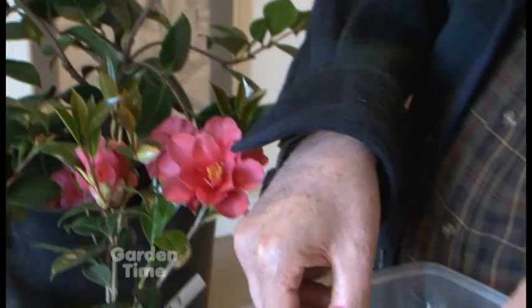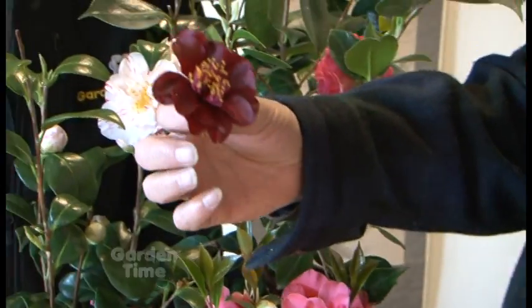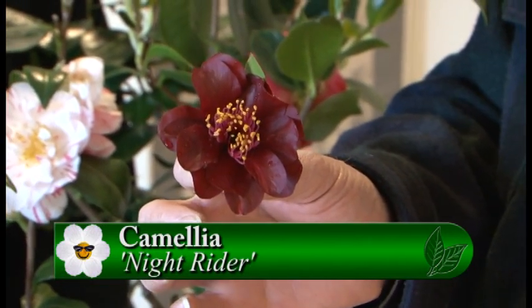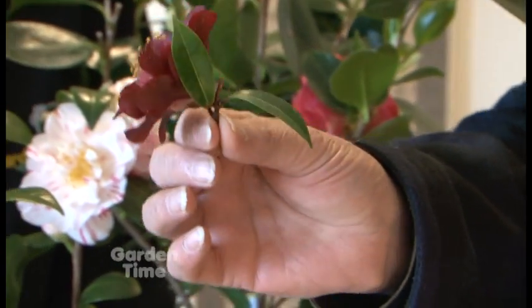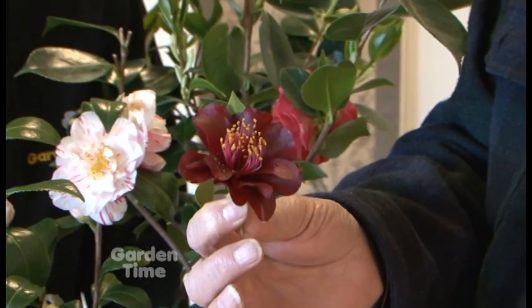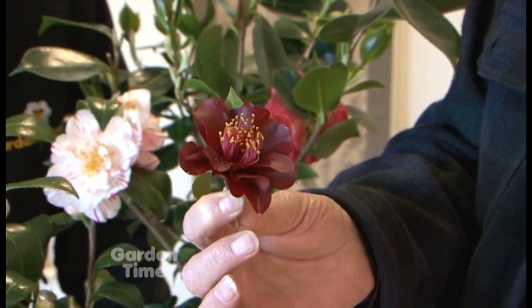And this, by contrast, quite differently, well, it has a very good name for it. It's called Night Rider. That's stunning. It again, I think, probably comes from New Zealand. It's a hybrid camellia. Look at the tiny leaves. This actually has red stamens. It has red roots. And when the new growth comes out in the spring, that's red as well.